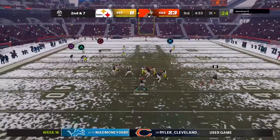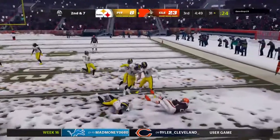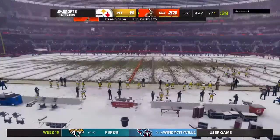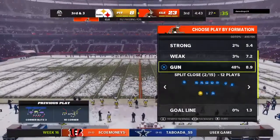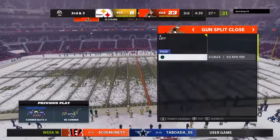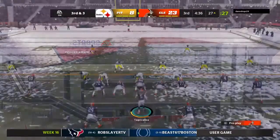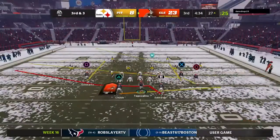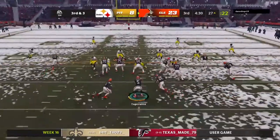Tua going to throw. Dumps this to his running back, Chubb. Short completion, just 4 yards, and they're going to have a 3rd down. And we see another pitch and catch there to the running back. This position just continues to evolve. They become just as critical to the passing attack as a lot of receivers, tight ends, because their ability to make people miss in the open field can really generate big plays for an offense.